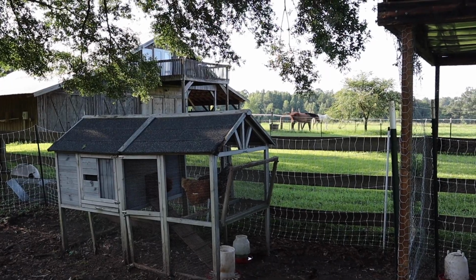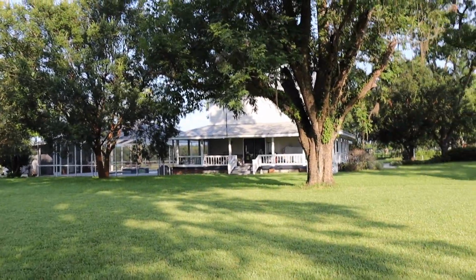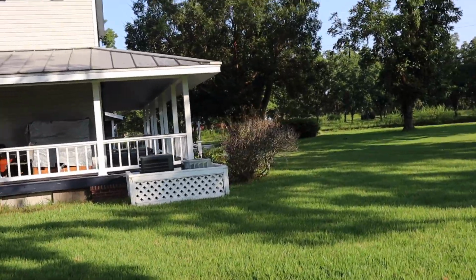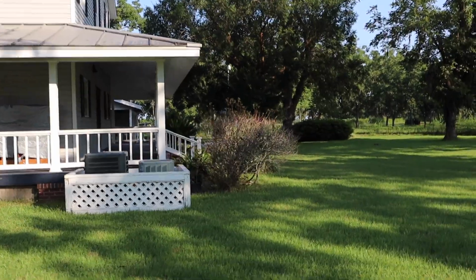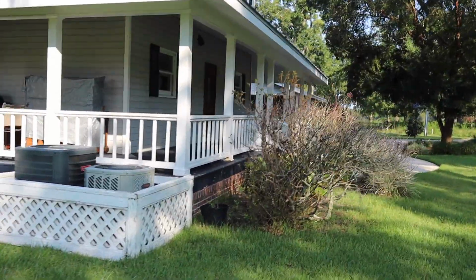And the horse is so pretty. I just love watching them out there. It's so much fun. So yeah. Around this back side, it continues around to the front, but we've also been working on landscaping this area too.